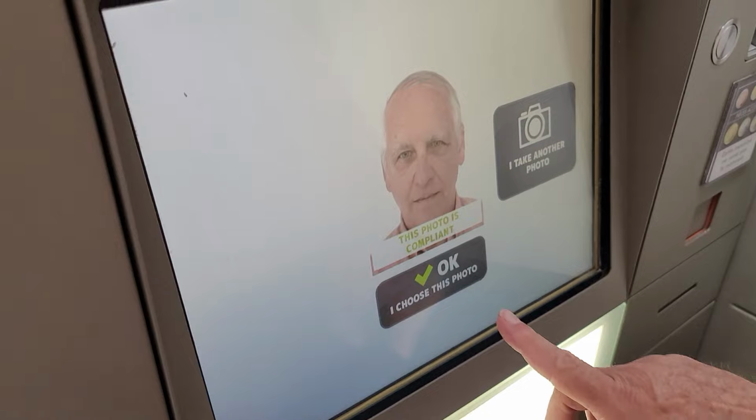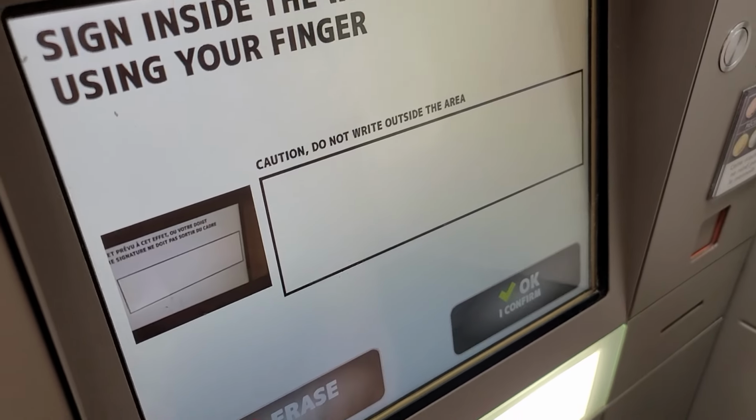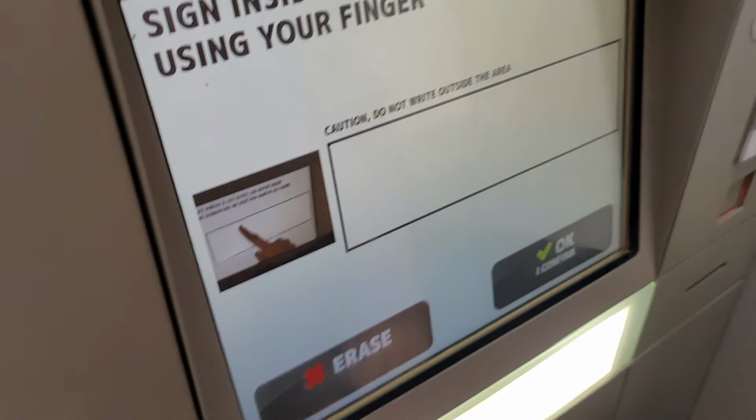So, he likes the picture, clicks OK. Please sign on the screen. Okay, now this is important. You have to sign so that your signature is visible. Press hard.